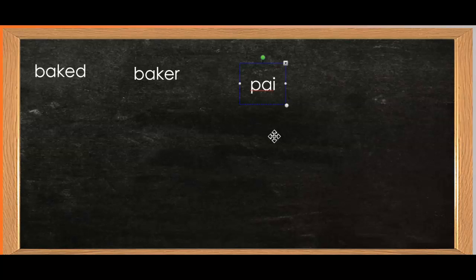Sound P. Sound t. Boys and girls, what does the word say? Painter. The painter will paint the house green. Very good, boys and girls.